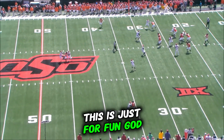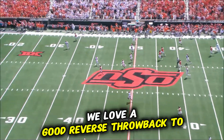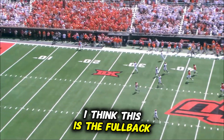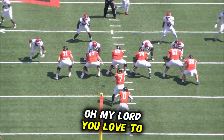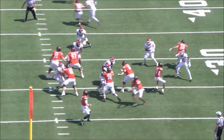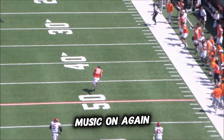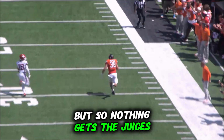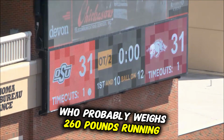This is just for fun. God, we love a good reverse throwback to, I think this is the fullback or the tight end, getting all the way down to the 9. Oh my lord, you love to see it. So, look at him almost pass protecting. I don't want to put the clown music on again, but nothing gets the juices flowing like number 38, who probably weighs 260 pounds running down the field.